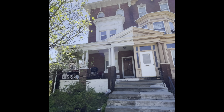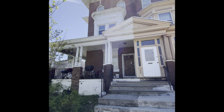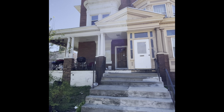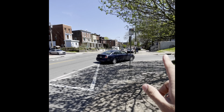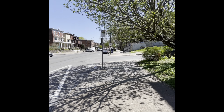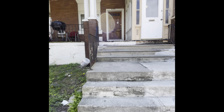Okay, we're outside of 4700 Wayne Avenue. We're gonna be checking out a studio apartment on the second floor, front. Shared front porch out here. This is along Wayne Avenue, right at the intersection of Abbotsford Avenue. Plenty of street parking around here. So let's go on in.